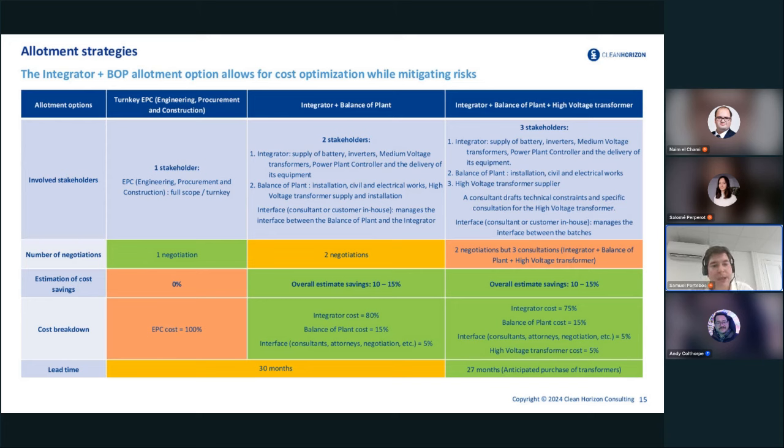And the last point is to what extent you are able to manage the different interfaces within a project as a developer, whether internally or with the support of a consultant or a technical advisor, because of course, if you have more suppliers, there's a lot more work to be done to ensure that the project is going to work correctly. And we see some developers that are engaging in that direction, and others that just don't want to take any technical risk and any technical responsibilities on the project.